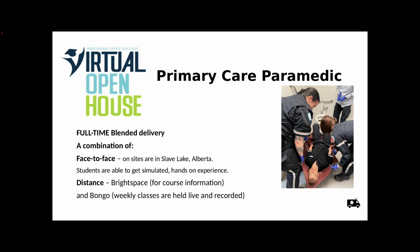Getting into the primary care paramedic, we provide a full-time blended delivery. It's a combination of face-to-face, so our on-sites where you do your hands-on experience. You take blood pressures, you take blood glucose, you do other skills to get the hands-on experience, and then the distance aspect. So from Bright Space and Bongo, there's weekly classes held. And they are recorded. So if you're unable to attend, say that it's a 9 a.m. class, you work at 9 a.m. till 4, then you're able to listen to the class afterwards so that you keep up with the coursework.